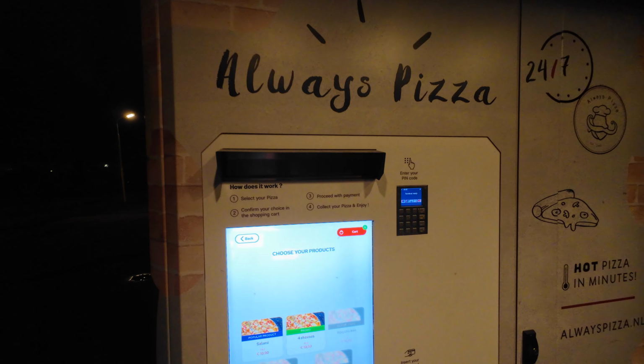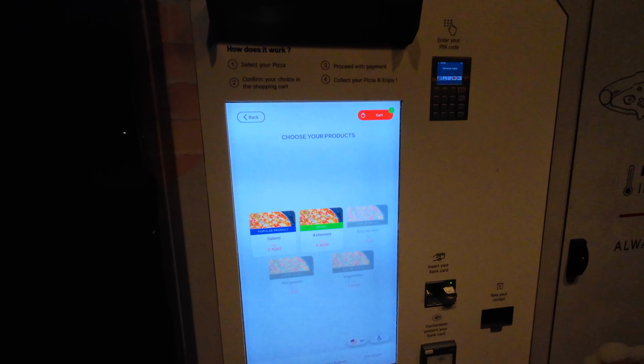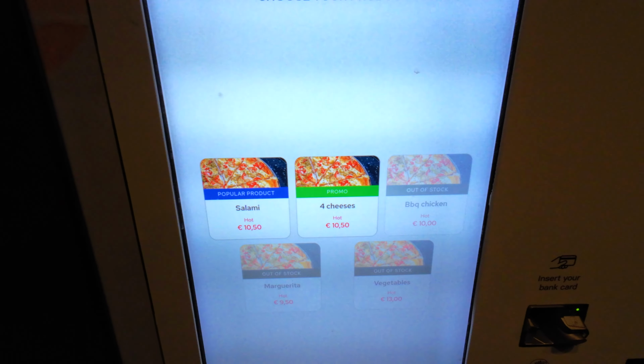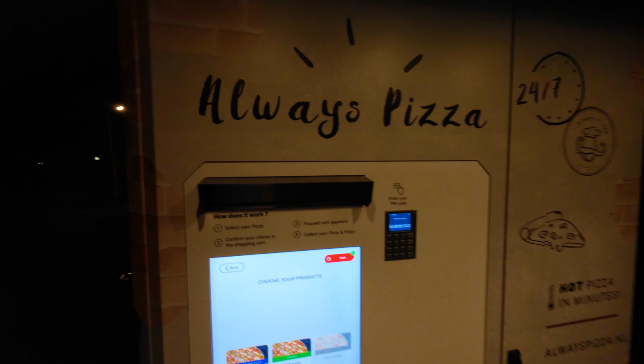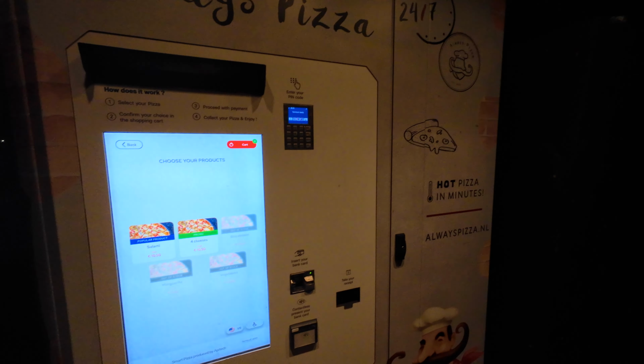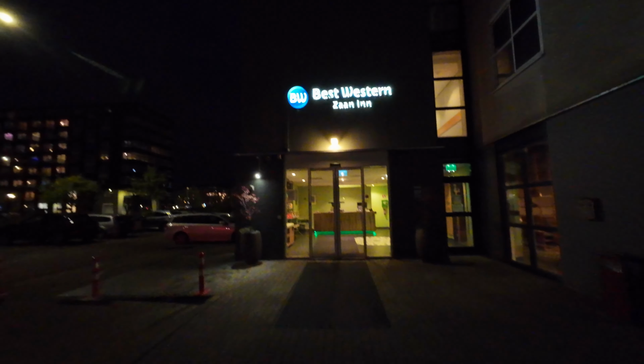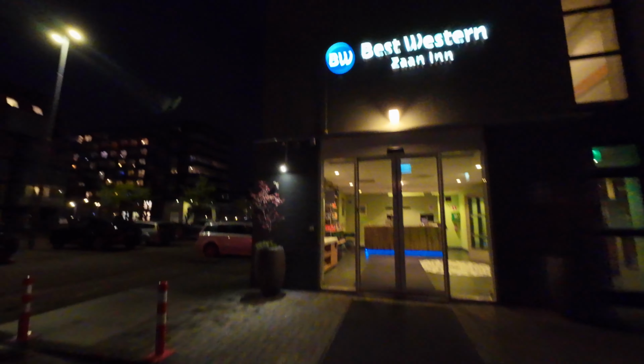Check this out. It's a pizza. It's a pizza machine. I've never seen anything like that in my life. That's brilliant. Pizza machine. I didn't know there was such a thing. Well, after the excitement of the pizza machine, we finally found the hotel, which is about a 10-minute walk from the railway station. Not too far, really.